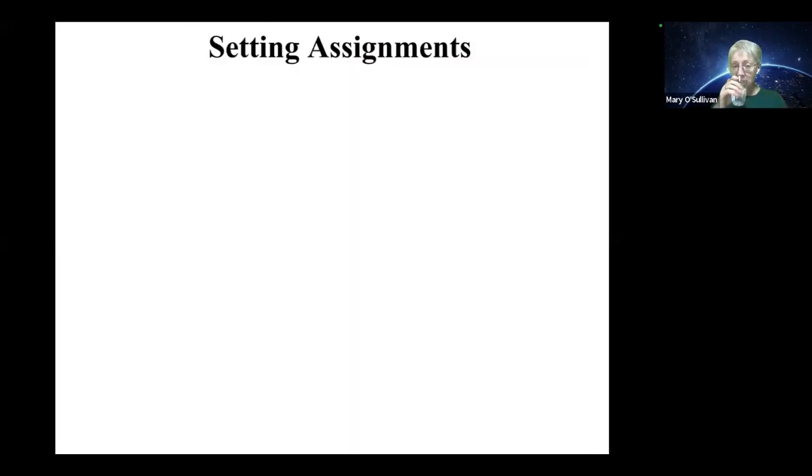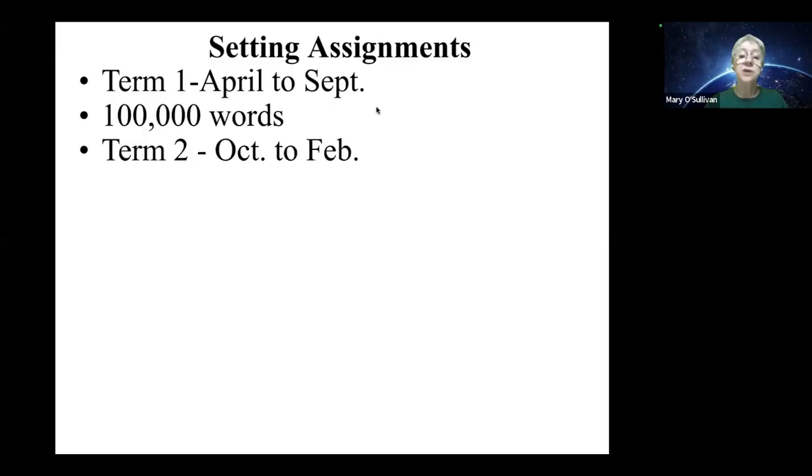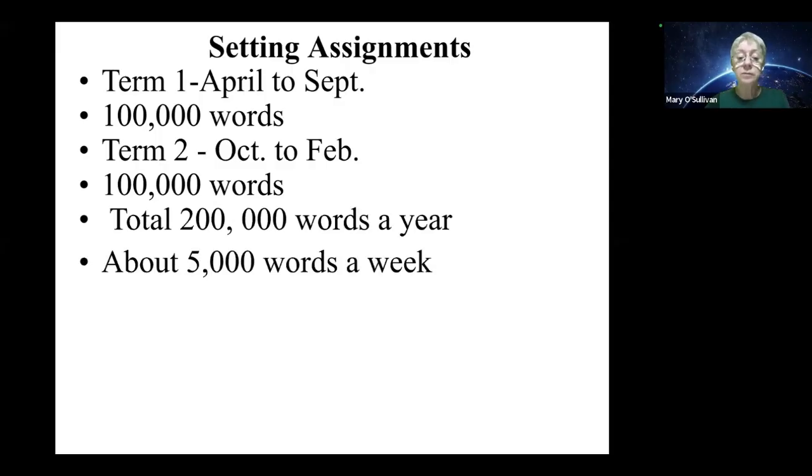In regard to setting assignments, we have 2 terms in Kitano. Term 1 is from April to September, and I set a goal of 100,000 words, and term 2 is October to February, and I also set another 100,000 words. So the total is 200,000 words a year, which works out to about 5,000 words a week, and about 30 to 50 minutes a week of reading time.